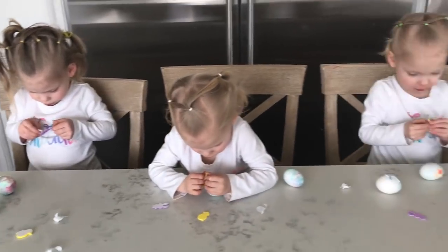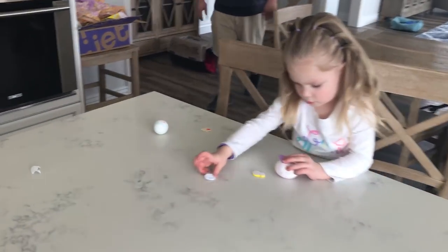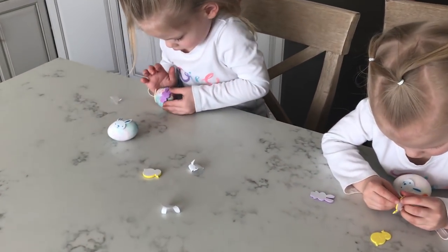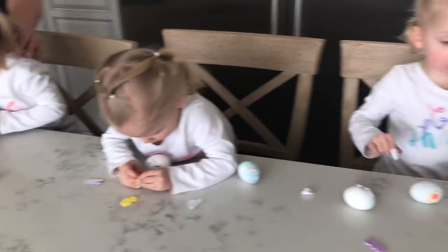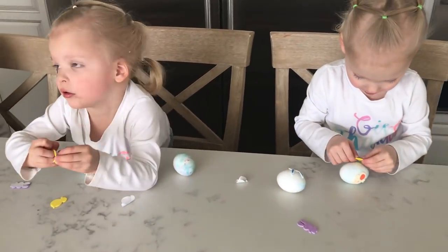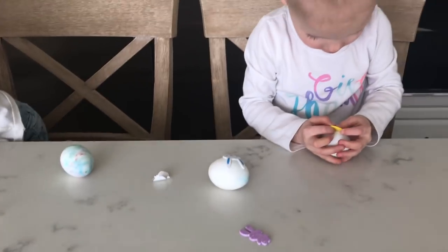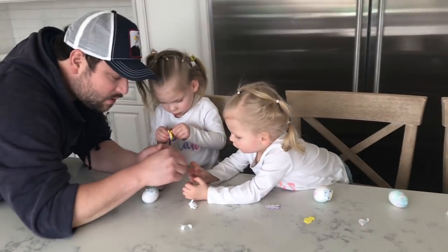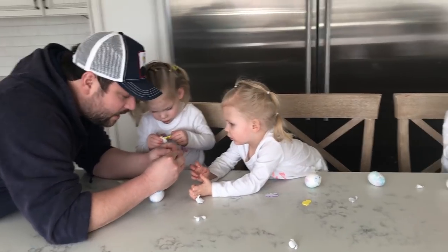What are you doing today? Stickers? Are you putting stickers on those eggs? What are we doing? We're designing our own eggs? I do it! Oh my gosh! Which one are you doing? You doing a bunny? The ducky. Oh, the ducky one. You peel this off. I love it. Oh, you can peel this one off? Okay. And then you put it on your egg?